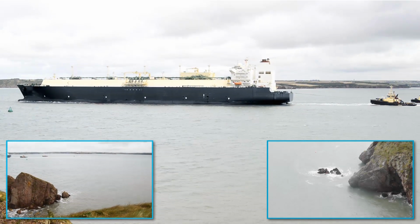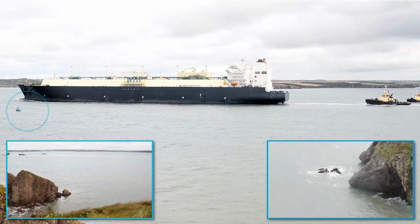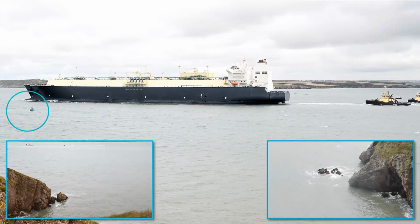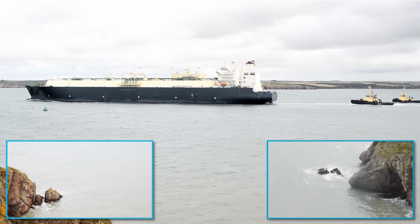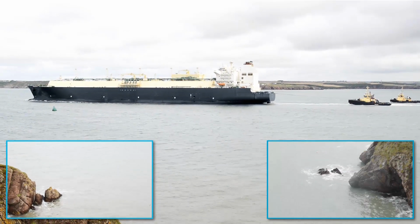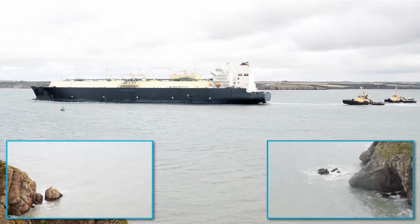A small green starboard lateral navigational buoy can be seen in the foreground as the LNG carrier passes and alters slightly to starboard, turns right, away from the rocky point to remain within the recognized marine routing, heading back out to the deep sea.